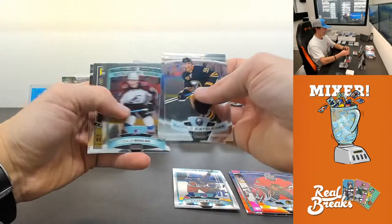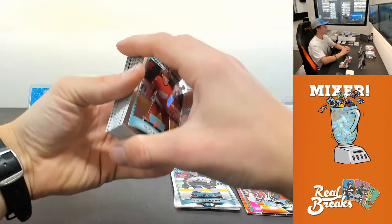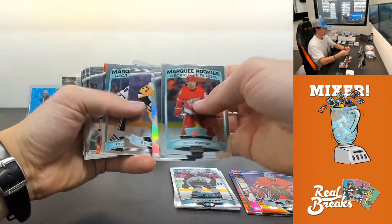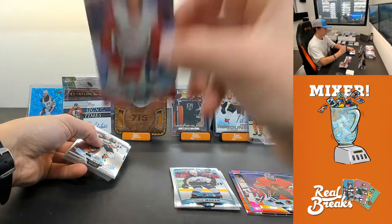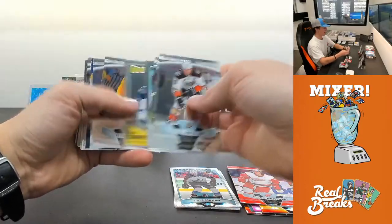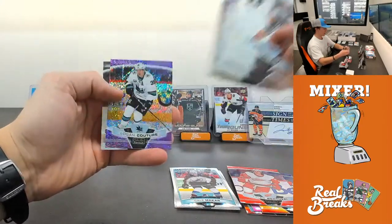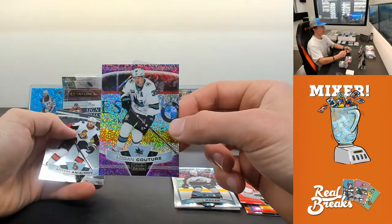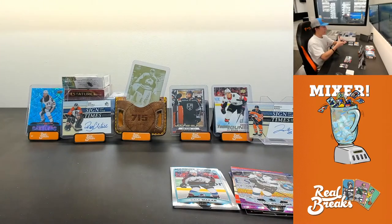Robin Lehner, Sunset. Cale Makar, Marquee Rookies. John, he wanted a Tyler Bertuzzi. That's sweet. Red Violet, or Red Prism, out of 199 for the Red Wings. It was raw. It was probably going to grade a 5 or a 6. I think you wanted like 800-ish for it or something. Logan Couture out of 399.